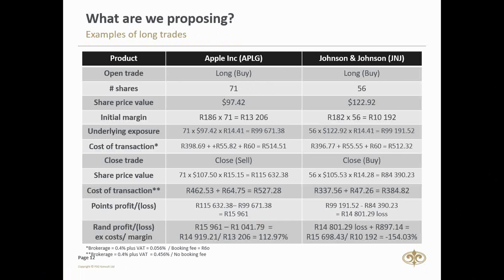Okay, my brokerage, now this is also to understand, the brokerage is 0.4%, plus the VAT on that, plus the booking fee, 60 Rand booking fee. It's only on the purchasing leg. So to open up this transaction, they have exposure of 99,671. My cost is 514 Rand. On the selling side, it's exactly the same scenario.